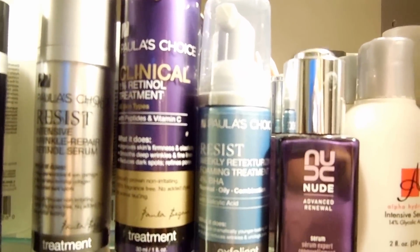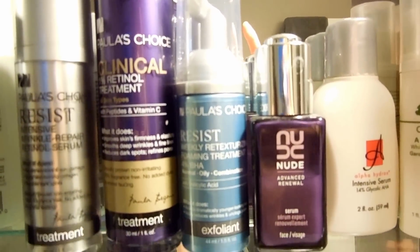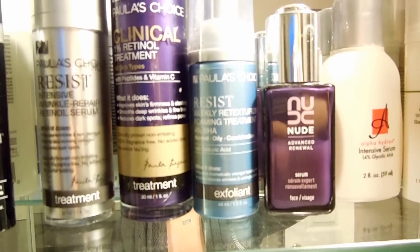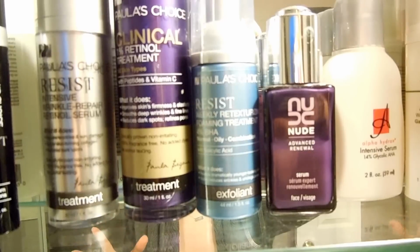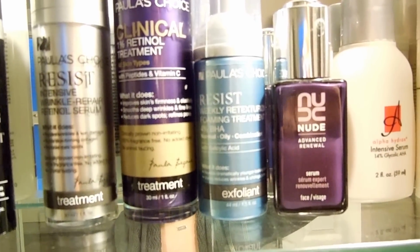This is something that I just picked up. You saw it in a recent haul. It is the Resist Weekly Retexturizing Foaming Treatment, and it's a 4% BHA. So again, it's salicylic acid. I've never tried a foam exfoliant before, so I'm curious to see what that's like. I may actually use that for the first time tonight.